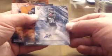Julio Jones, relic card. And still looking for the last of our hits. Alan Hearns, autographed card for the Jaguars. A couple Jaguars hits now.